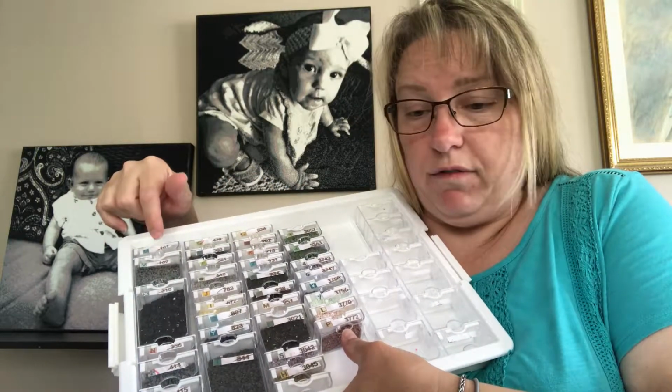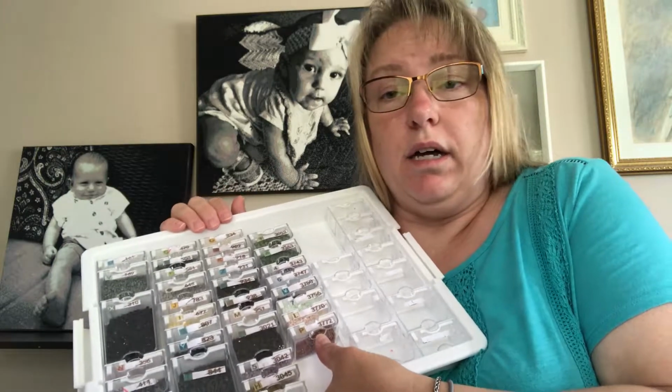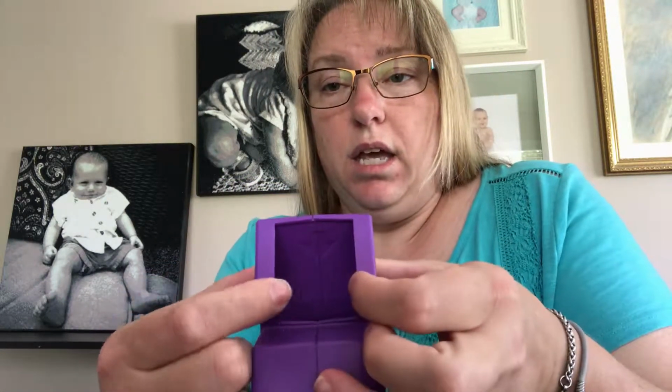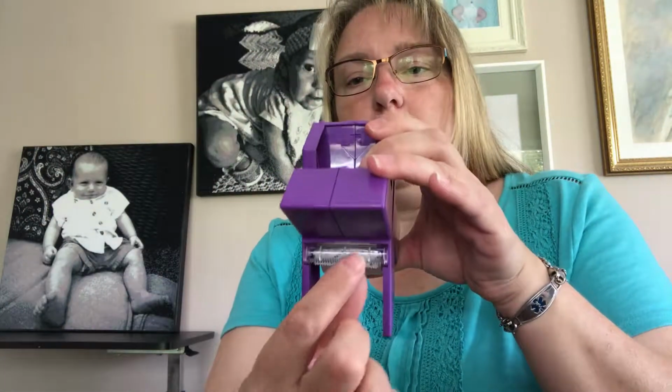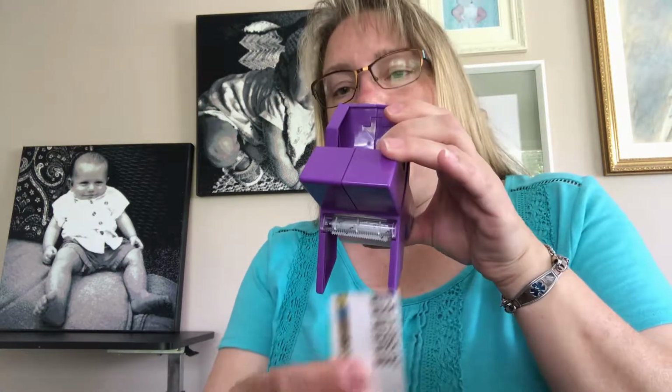What I've done is I've cut these little things out after I've put them through a Xyron sticker maker. This is what that looks like. You can get that at Amazon. I recommend getting this. You print out your sheet, cut it out. Now, it has to be the size of this. It can't be any wider. It can be long, but it can't be wide. You put it down in there, and you just pull the tape. And when it comes out, it makes a sticker.